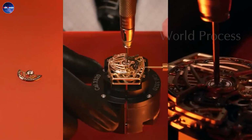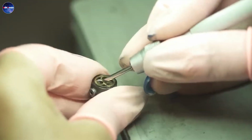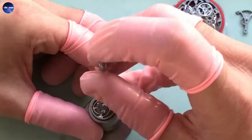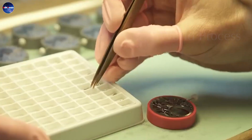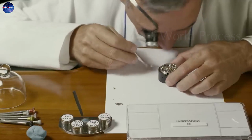The escapement is what regulates the speed of the gears. It is responsible for ensuring that the hands move at a steady pace. The escapement is made from a variety of materials, including steel, brass and titanium. It is assembled with precision to ensure accuracy.